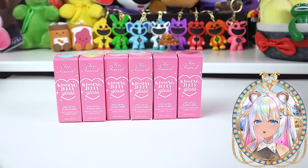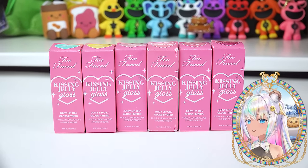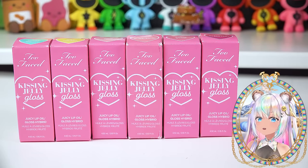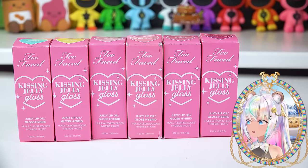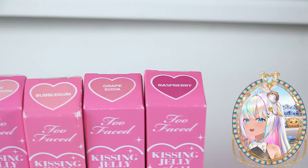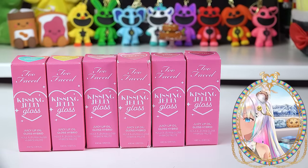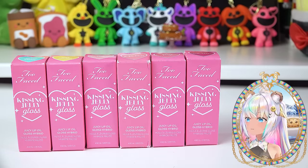These I did not get at Walmart. These are Too Faced, so you can get it in any beauty store. And these are the Kissing Jelly Glosses. I bought these because they are so good. These are all the different flavors they come in, and they actually smell like those flavors. I've been using the bubblegum one, and I love it so much that I actually went back and bought all the other flavors.